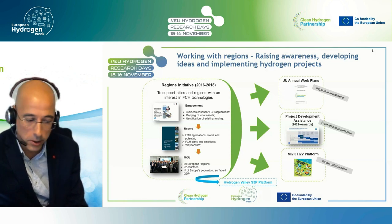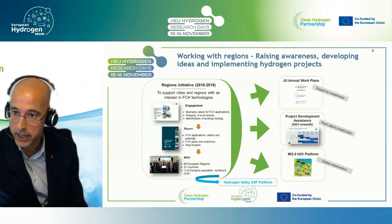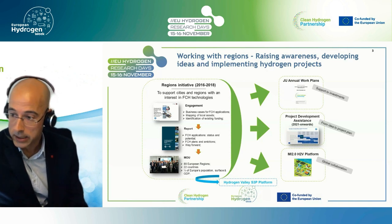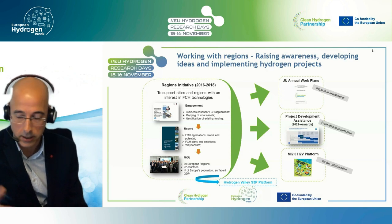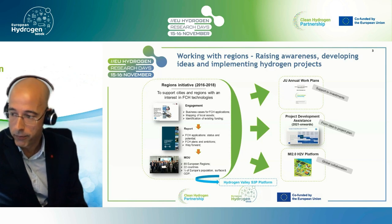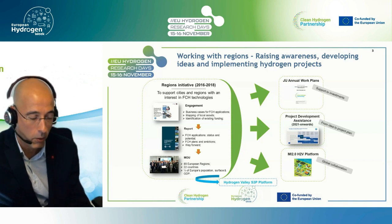We also realized that some of these regions with whom we were talking needed some help to move from project idea to, let's say, project concepts, pre-feasibility studies, feasibility studies. They needed some help to move that forward, also trying to understand how to go about mobilizing all the stakeholders that were needed to make those projects mature. And this is why in 2021, we started to support a number of regions and cities across Europe with project development assistance.